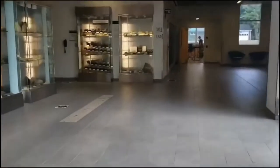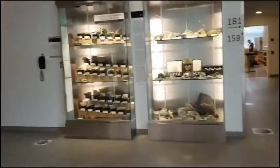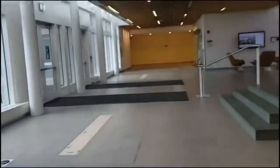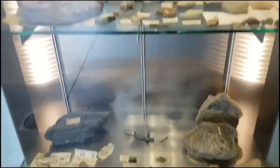So here's the main floor. I love this building. It's so bright and open. There's a collection of rocks. I can't tell you much about the rocks, but I think they're really cool just to be able to look at. Those are just some examples of them. They have them in display cases.